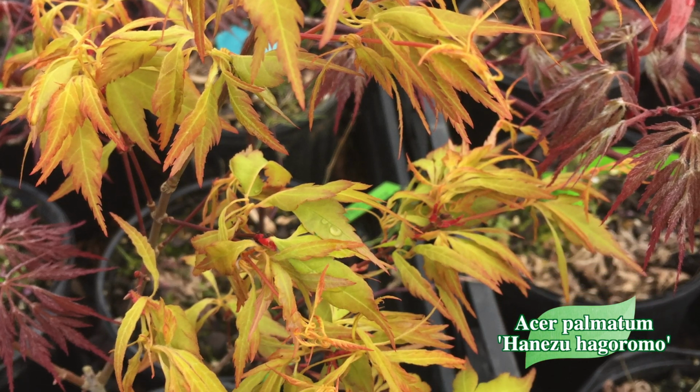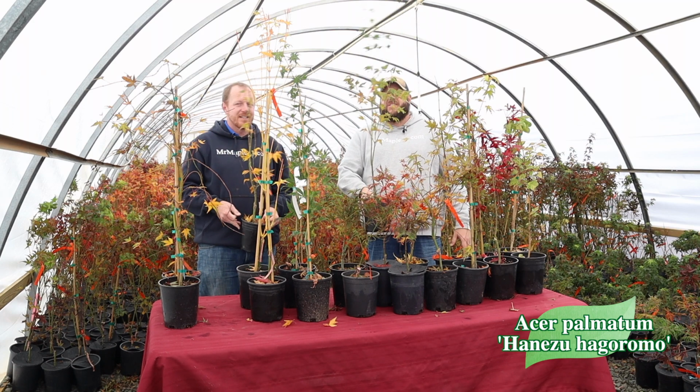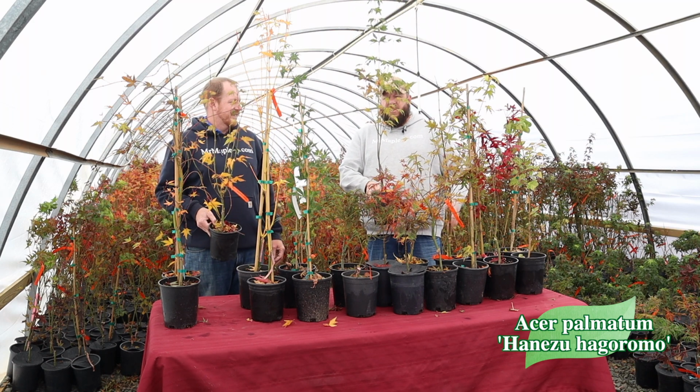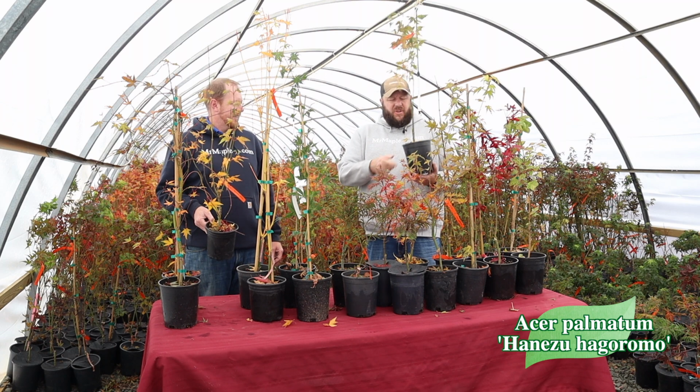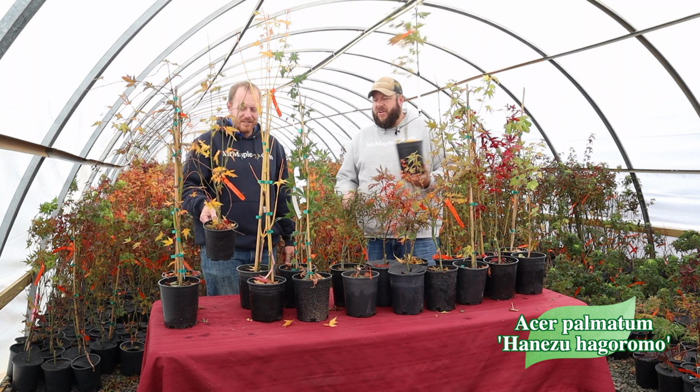Often leafing out really nice orange. This one's a fun one. They do tend to sell out for us. We've got some really good sizes. As you can see, the ones we're holding are well over 18 inches. So some really nice sized plants. I think you're definitely going to want to add Hanezu Hagoromo to your collection.